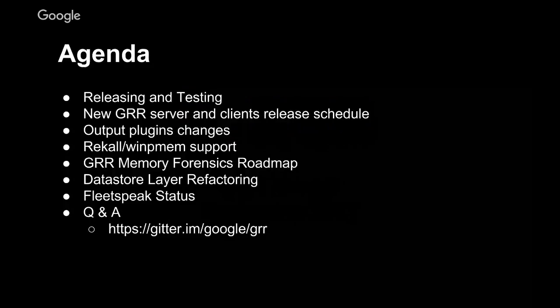And then I'm going to tell a bit about the GRR memory forensics roadmap, very much related to the recall support that we spoke about before. In the end, we're going to have data store layer refactoring. If you remember from last meetup, we had the plan to make a big change in the GRR data store. And today we're going to tell you a bit what the process has been there. And then last but not least, we're going to talk a bit about FleetSpeak, which is, as I'm sure you all remember, the new communications layer that we will have GRR running on in the future.